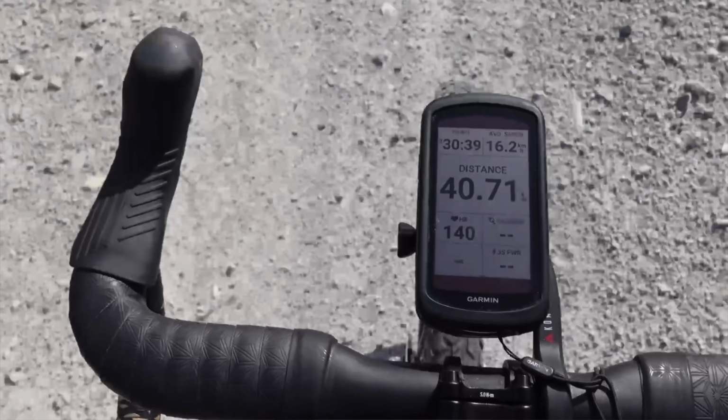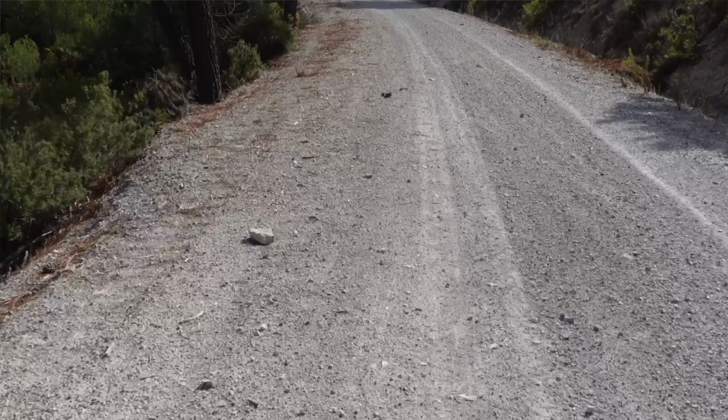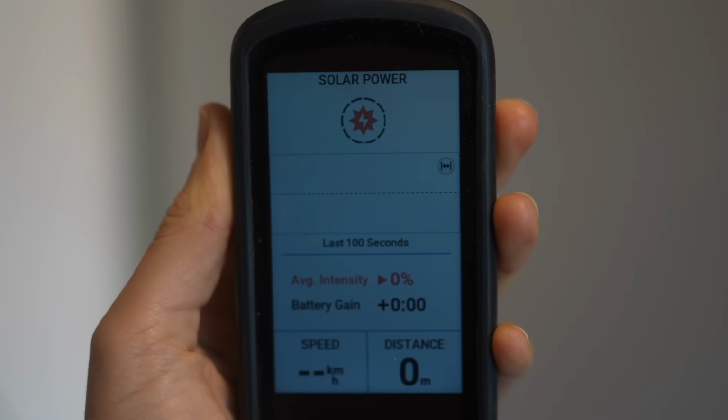This is a game changer. The Garmin Solar bike computer is probably the best upgrade I've done this year. Not only does the battery last a very long time, but it also recharges while using it because it has a solar panel here. I've done many of my ultra races this year in sunny places like Spain or the Balkans, and it recharges while using it thanks to the solar panel.